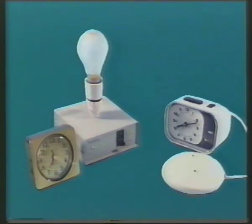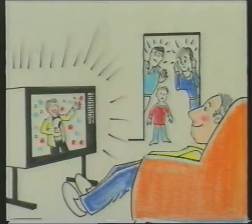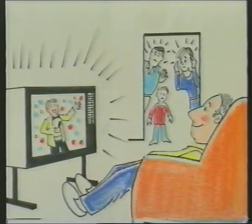Alarm clocks can either make a light flash or a pad under the pillow vibrate. And when a baby cries, the mother can be alerted by a flashing light near to her in another part of the house. Neighbours and family of hard of hearing people often complain if they have the radio or TV turned up too loud. There are a number of devices available to help with TV and radio.